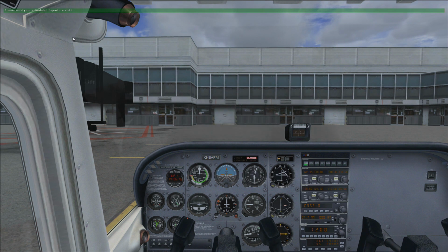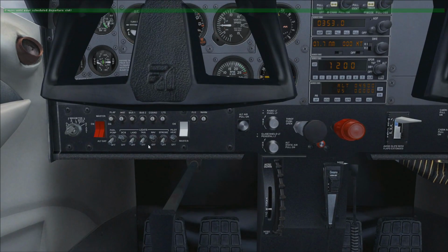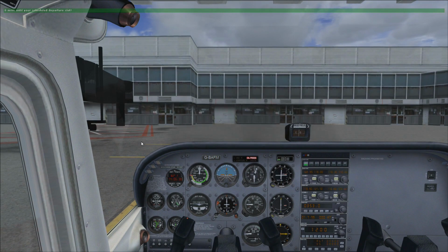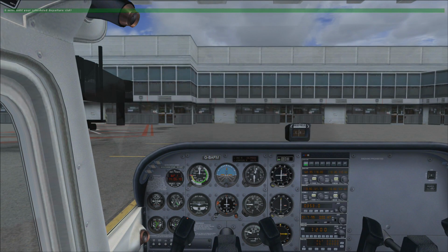Zero match until we depart. So I guess we're pretty much on time. I'm not going to use the tower since we already know we're going to take off on 35 left. Actually, I did. I was about to say I wish I would have gotten the heading. It's 350. So let's go ahead and turn on our taxi light. Flaps come out. Let's go find our runway.